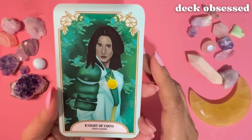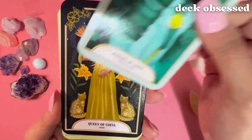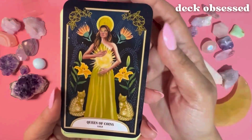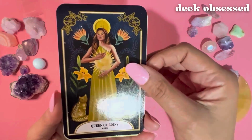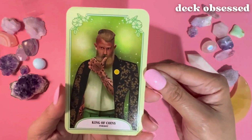Knight of coins, green jasper. Queen of coins, gold. King of coins, peridot.